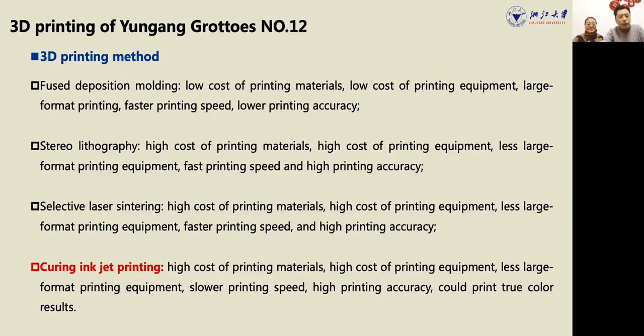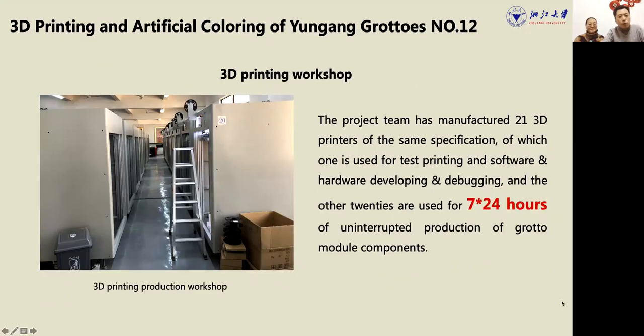And we spent a lot of time to compare different kinds of 3D printing techniques, and finally we decided to build our own huge 3D printers. So the project team has manufactured 21 3D printers of the same specification, of which one is used for test printing and software and hardware developing and debugging, and the other 20 are used for 7x24 hours of uninterrupted production of the module components.